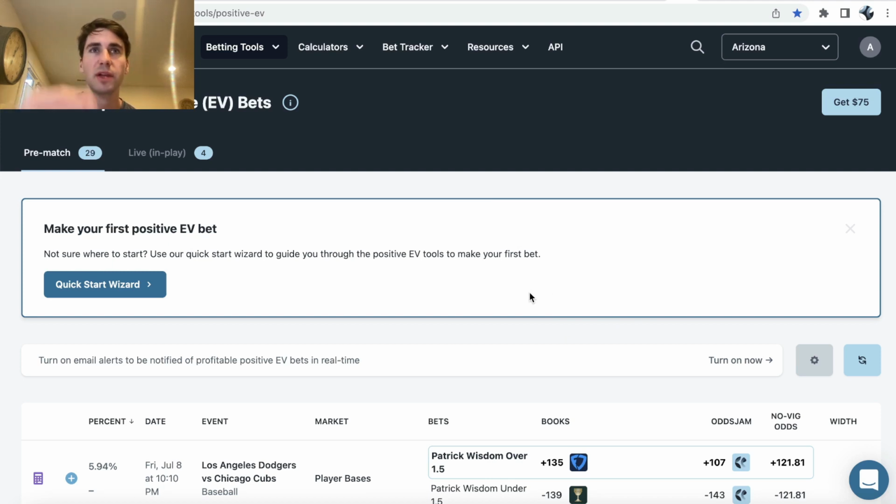So again, when you're placing a parlay, this is probably pretty obvious: you need each of your bets in your parlay to be profitable. If you want your parlay to be positive EV, which just means mathematically profitable, you need to find data-driven bets that actually have an edge over the sportsbook.